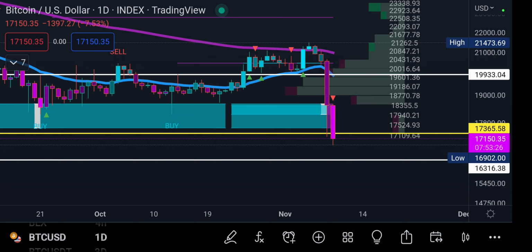While the whales, the big institutions, the corporate funds, what they are doing is calling up Coinbase, KuCoin, Binance. Believe me, they're calling them up, to the OTC trade desks, and they're saying, give me as many as you can.